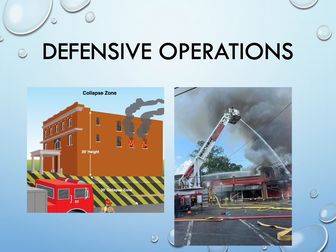Defensive operations. Always consider the collapse zone when the apparatus is going to be used for a defensive operation. The general rule is the height of the building plus 10 feet. Position the turntable at the corner of the building. Again, we're not positioning the apparatus at the corner of the building, we're positioning the turntable at the corner of the building. And you want to put it at the corner of the building that has the most potential for exposure involvement. The collapse zone is not a consideration anytime the apparatus is supporting a rescue.